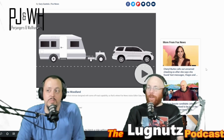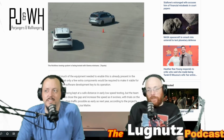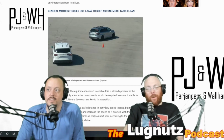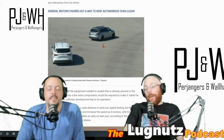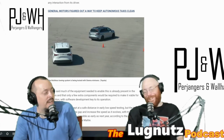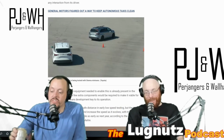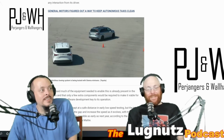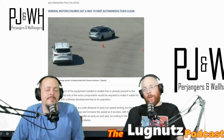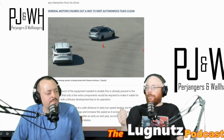Tractor beam. Please. So Toyota has been working on a tractor beam. Someone had a suggestion box that Toyota calls the Hype Innovation Suggestion System. They love to give things interesting names like that. It's a Japanese thing, I guess. So someone suggested a tractor beam, so they're working on it, as you see here. They're testing it on the Sienna. They're still in the early stages of development, where the car follows at a reasonable distance at a reasonable speed.